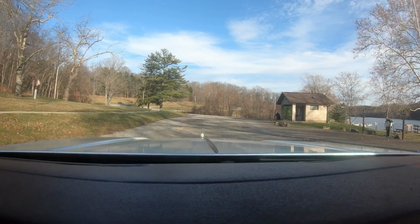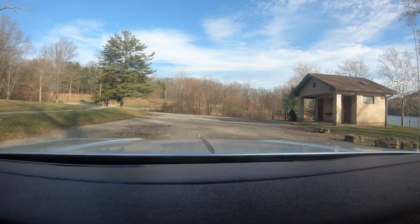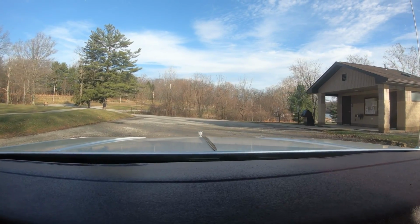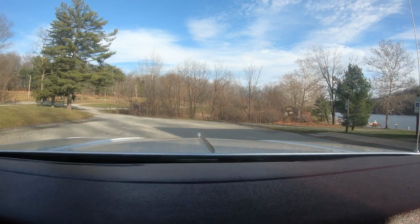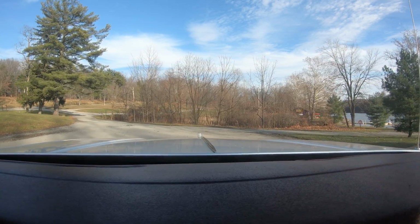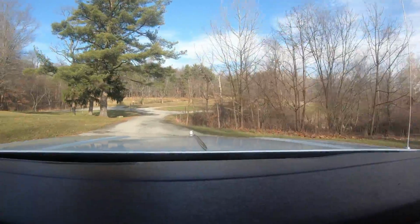But the lake does continue all the way down the road here, down to the main park buildings. This is kind of a back end of the park per se. If you keep going down, you'll get down to the beach. Well, I mean, I guess we've come this far, right?